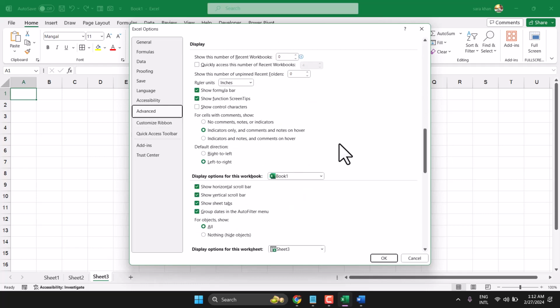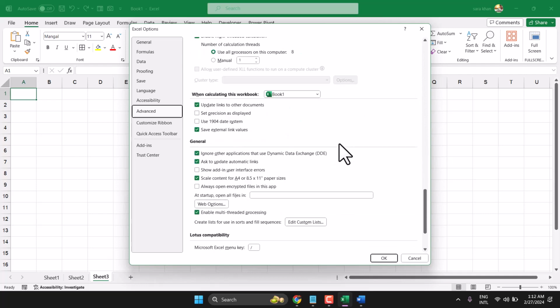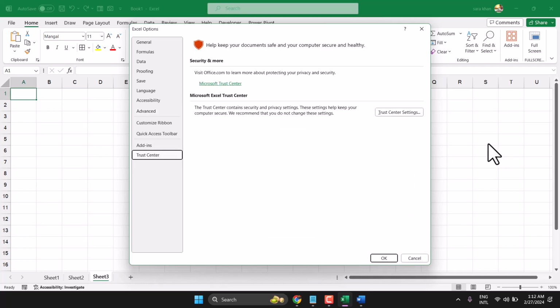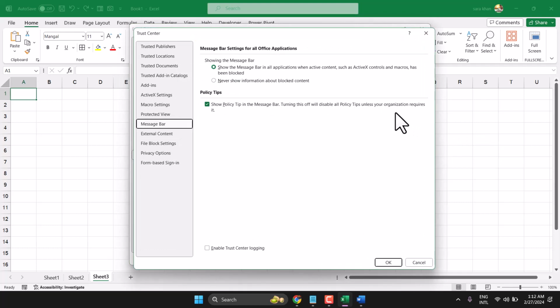Scroll down. In the journal, unselect Ask to update automatic links. Then Trust Center. Click on Trust Center settings. Click on Macro settings.